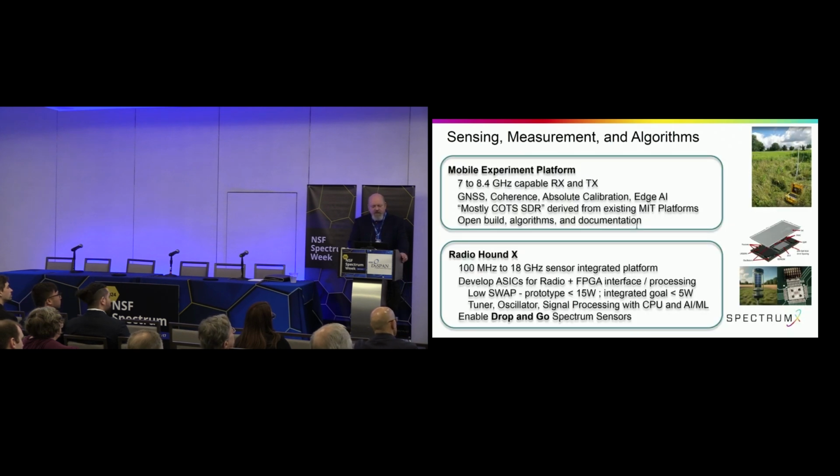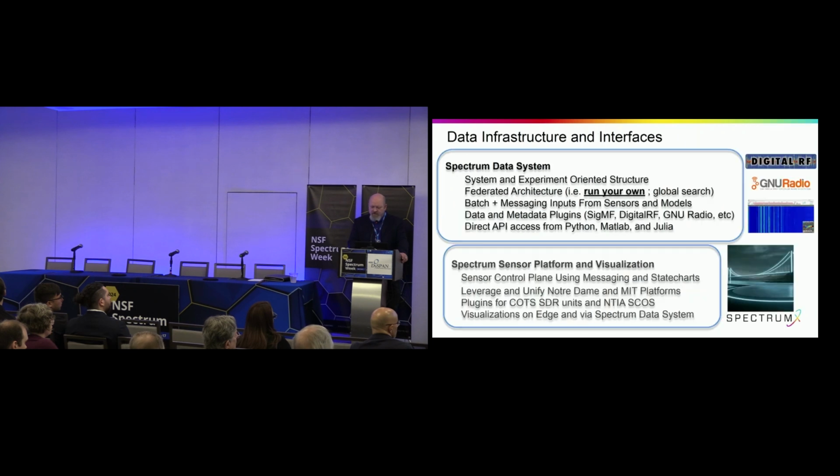So measurement platforms, I talked about the mobile experiment platform in RadioHound. The existing mobile experiment platform is up in the upper right. We use it for field surveys at Haystack. The next one's going to be smaller, better. It's going to have GPU, Jetson Orin most likely. And it's going to be able to do some really, really wonderful spectrum things. RadioHound X, we're going to be building around an integrated Xilinx system and package that's available. It's an extremely integrated thing to start with. And then, as I said, we're going to have Sudhakar leading probably to look at building some of the ASICs for us.